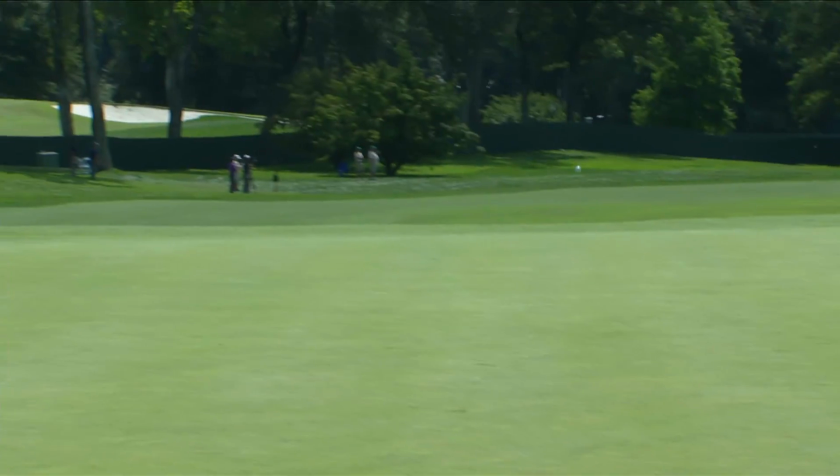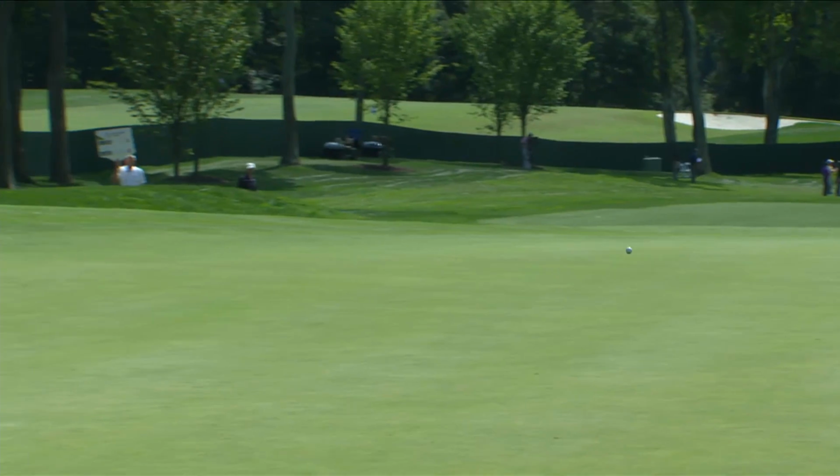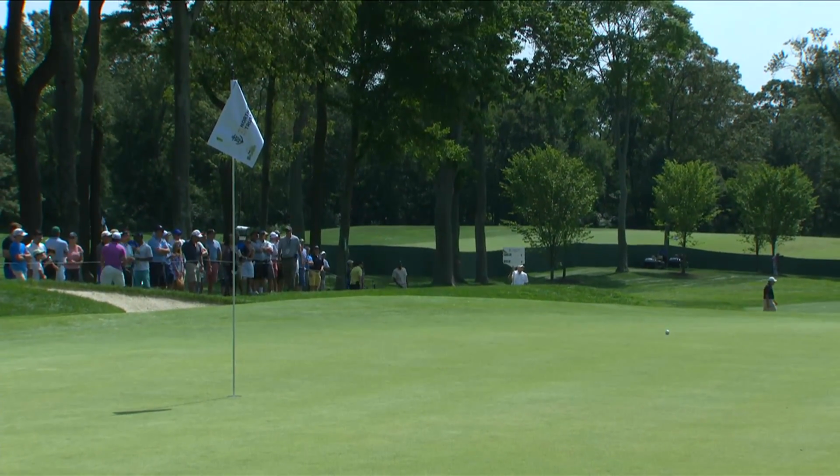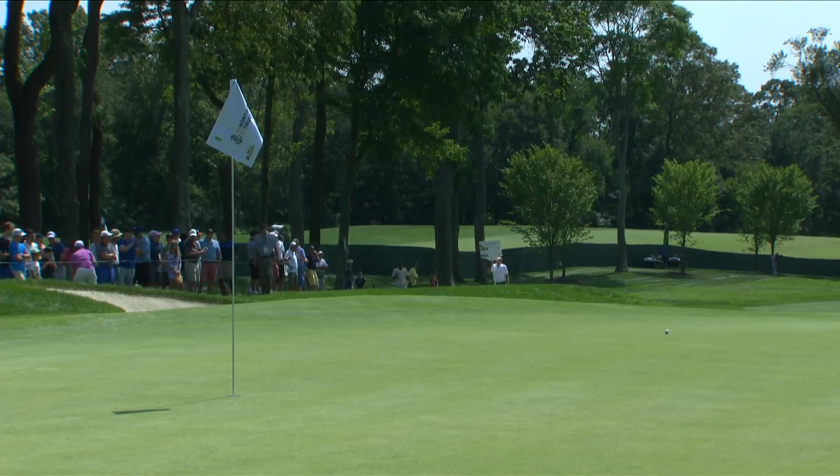He's got a really good lie here from 47. Just trying to lob it in the middle of the green, but he's come up just over. That's not a good shot either, Nick. Over chopped it, yeah, and they're going to leave those awkward up and over putts.